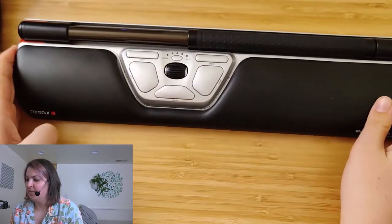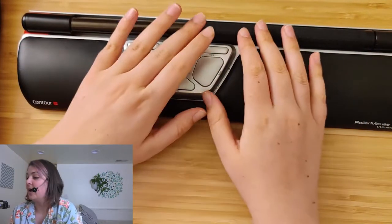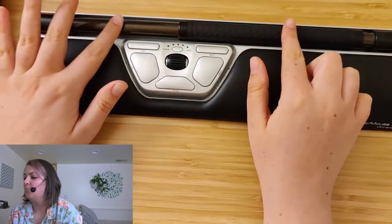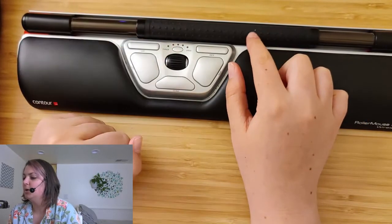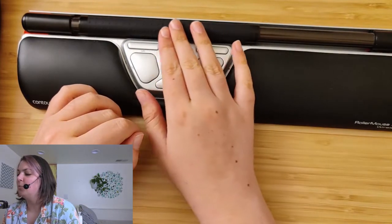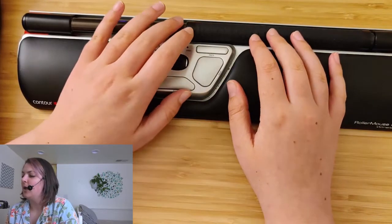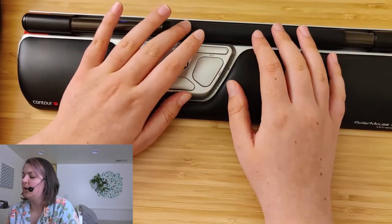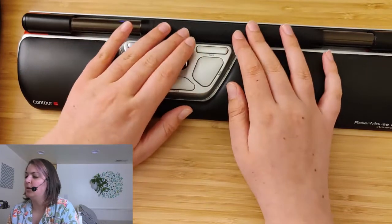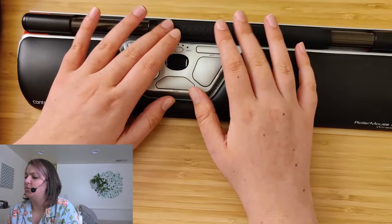Really interesting. So you've probably never seen a mouse quite like this. Let's take a look. So the way this works is that there is a bar here, and then there's a little tube on that bar. And you move the tube back and forth to move your cursor back and forth, of course. And you roll the tube up or roll it down to move the cursor up and down on your screen. And that sounds weird, but it is super intuitive, super easy to use.